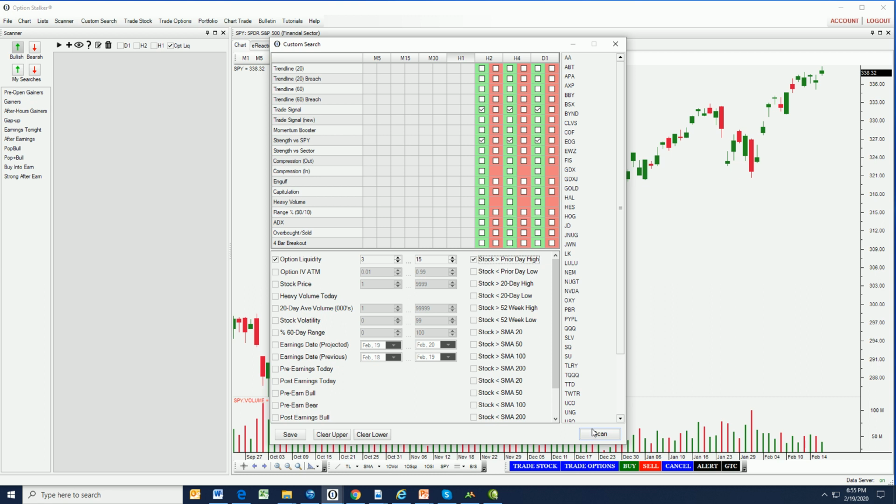Maybe go stock above prior day high. I can start to narrow the list down dramatically, but you can see these will all be excellent bullish put spread candidates. So without further ado, those are some of the changes that'll be coming.